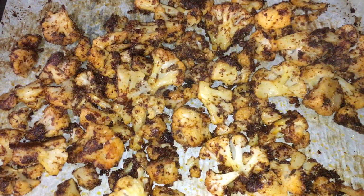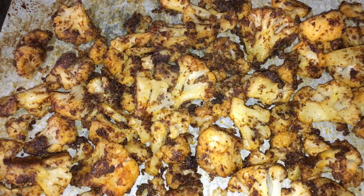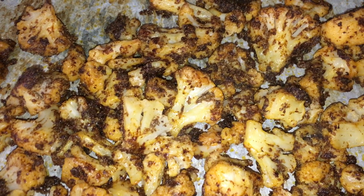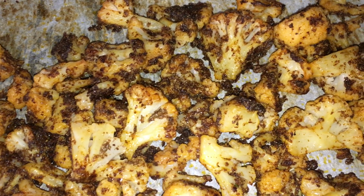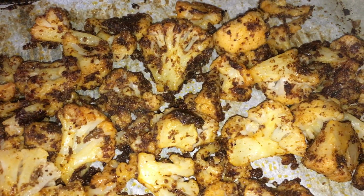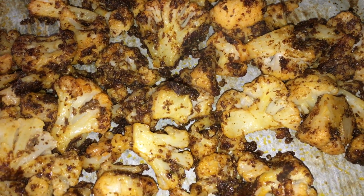So here is my finished buffalo cauliflower. Look how nice and crispy this looks. It is so good. I highly recommend this, guys. Definitely try this out. You will absolutely love this. It is so crispy and just has so much flavor. Just the hot sauce and the buttered coconut oil. I mean, that's all that is on there for seasoning, but it's so good.